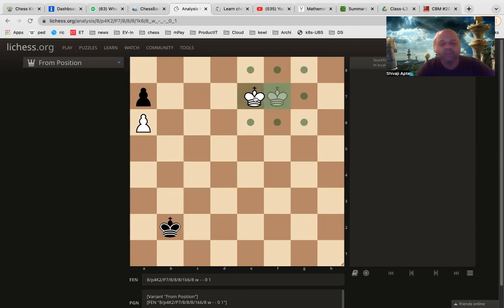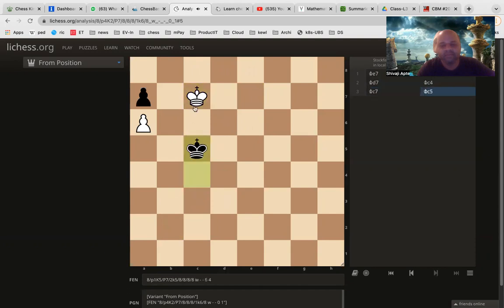See now, if white goes just like this, right? Then what happens? Let us just see. White will kill this pawn, but what happens? Black will draw. How? Black king to c7. He will put the white king in jail, will not allow him to escape, and he is going to then get the draw. Yeah, white king wins the pawn, but he cannot win the game.